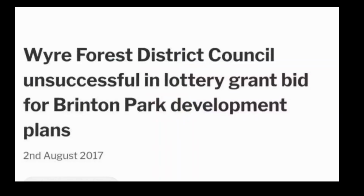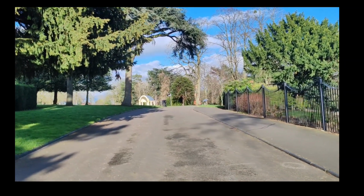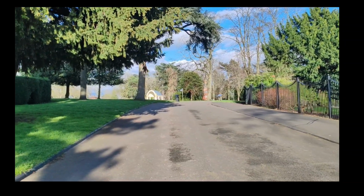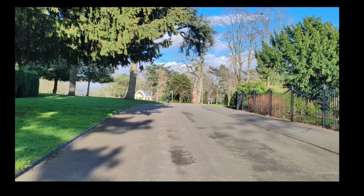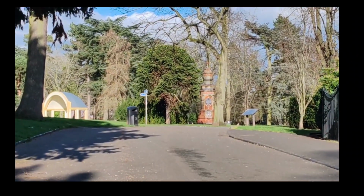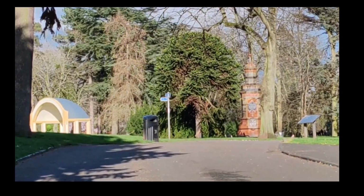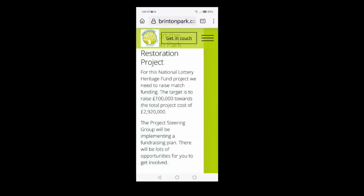The Wyre Forest District Council's first attempt at securing this funding failed in 2017. But with amendments and resubmission, this funding was secured in 2020. There had been some major investments already given to this project by the council, taxpayers' money, a donation from the community fund and a call out to volunteers to raise £100,000 towards these costs.